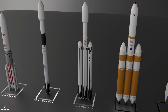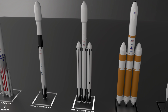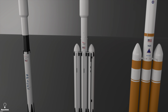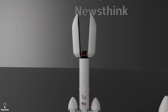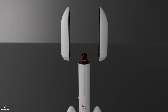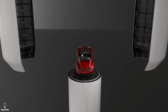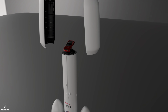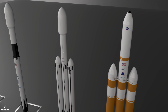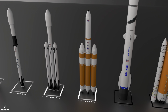This is the most powerful rocket in use, generating more than 5 million pounds of thrust at liftoff, the equivalent of 18 Boeing 747 planes. During its debut in 2018, the Falcon Heavy launched SpaceX CEO Elon Musk's personal Tesla Roadster to space, driven by a mannequin named Starman. It can carry nearly 64 metric tons to low Earth orbit, more than twice the payload of the Delta IV Heavy, which also consists of 3 core boosters that make up the main body.